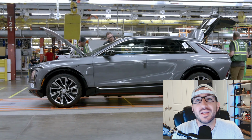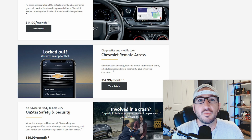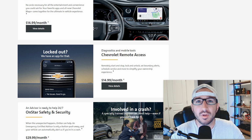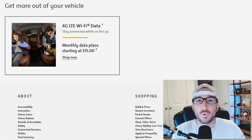Now, if we head over right here to Chevrolet.com, we can see a few different subscription plans like the Chevrolet Remote Access, which allows you to start, stop, lock, or unlock your vehicle from your smartphone. I actually had that on my old truck. It was kind of nice. I could start my truck, and if I was going on a trip, plane was coming in, I could start my truck and have it warmed up before I got to it as I got off the plane. So that was kind of cool. But it's something that's been around for a while now, and I'm actually okay with that, as well as the $15 a month plan if I want 4G LTE Wi-Fi.